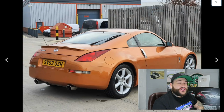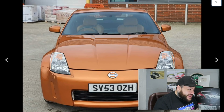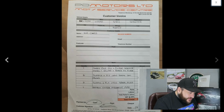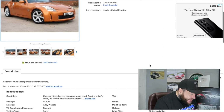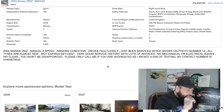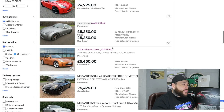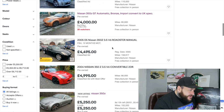We have a gold one now, which I think the 350Z wears gold so well. I can't understand the gold with the like caramel interior. I think I'd go for the black interior, but it does suit itself very, very well in that sense. Lovely colour though. This one looks like it's very well looked after. It's very clean. What sort of mileage are we at? 94,000 miles. So again, not a bad shout. Manual 6-speed, amazing edition, drives faultlessly. Yeah, that's not a too bad. Again, we're just over our £5,000 mark there. Again, I think Facebook Marketplace, you may be able to get one cheaper. Let's just reel it back and look at stuff that's under £5,000.